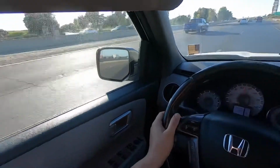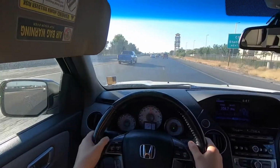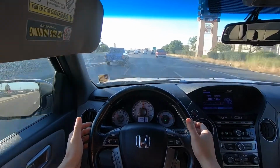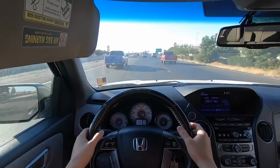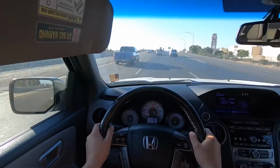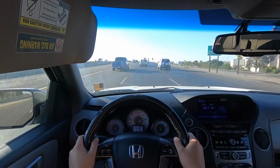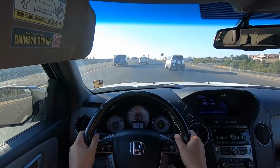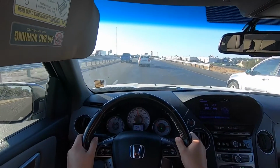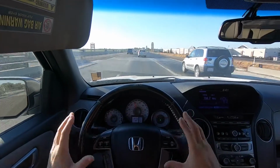Alignment seems good. I'm going 70 now. Seems also to be very good. A little tiny bit of shake on the steering wheel. But the alignment is still good, running smooth. I just slammed on my brakes. They brake good. No shakiness in the wheel.